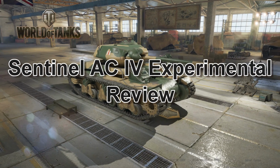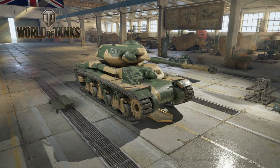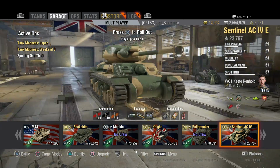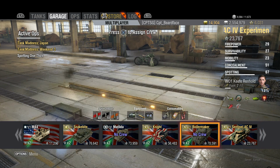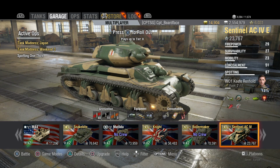Hi guys, and welcome back to World of Tanks, and today we're going to be looking at the Sentinel AC IV Experimental, which is an Australian tank, but it finds itself in the British tech tree, and it's a tier 6 medium. Now there is another tier 6 premium medium in the British that's very similar to this, and it is the Boilermaker. They are very similar tanks.